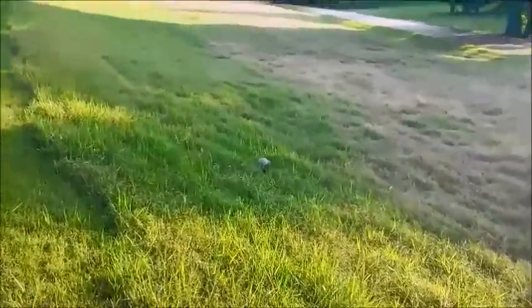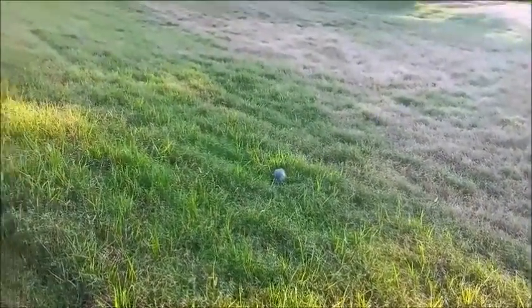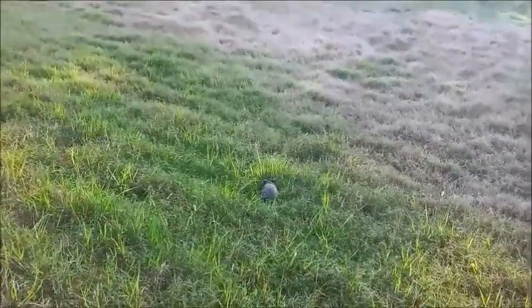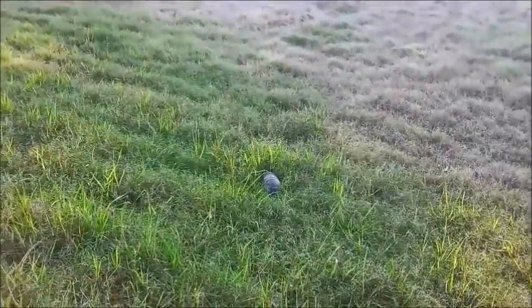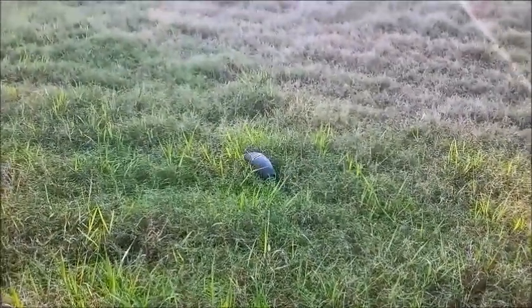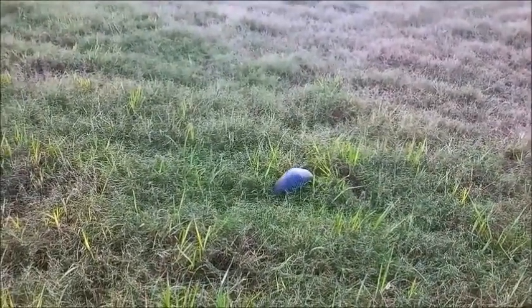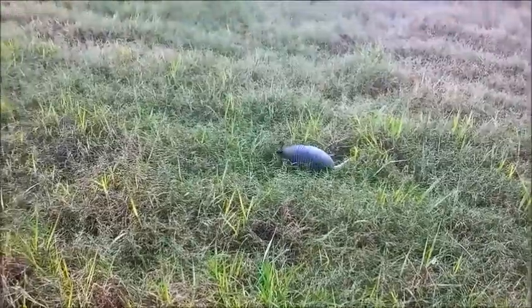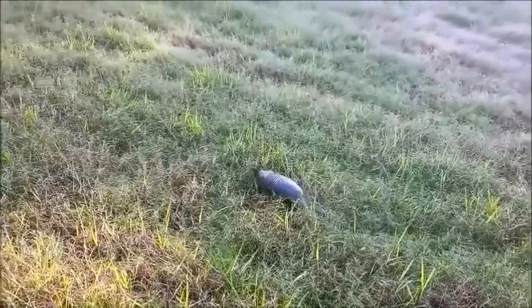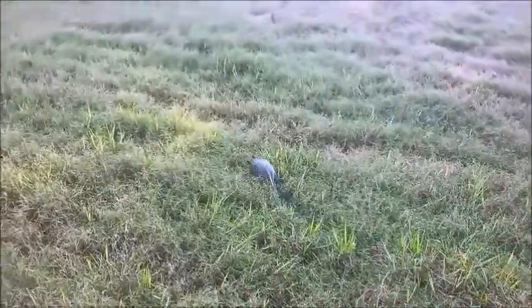Pretty funny. Pretty oblivious to the world around them. Digging in the grass. Some people say these things carry leprosy or something like that. What you doing there, little girl? What you doing? Can you hear me? He or she does not know that I'm here or does not care a whole lot.